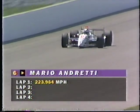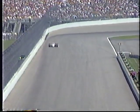This year, Mario, of course, is teamed with Nigel Mansell, who will be coming up a little bit later on and also has a shot at the pole. This team very strong, the Newman-Haas team. 2 laps are complete. He's averaging 223.6 miles an hour. It would certainly put Mario Andretti on the provisional pole. Of all the people to be most affected by the narrowing of the curves, it must be Mario Andretti, who used to dip here way down where the grass is now.